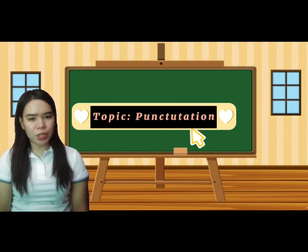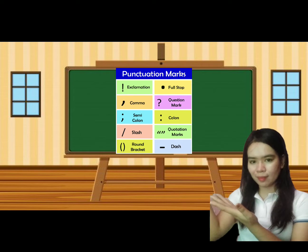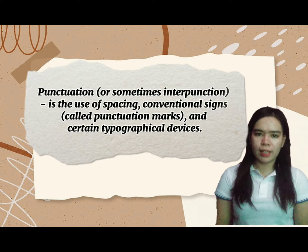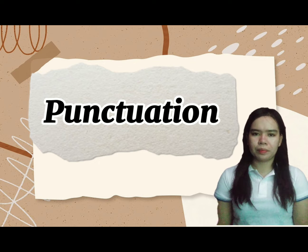It is all about punctuation. Now let us discuss what is punctuation. Punctuation, or sometimes called interpunction, is the use of spacing, conventional signs called punctuation marks, and certain typographical devices. Punctuation marks are an aid to the understanding and correct reading of a written text.